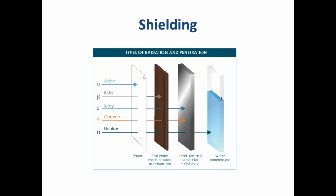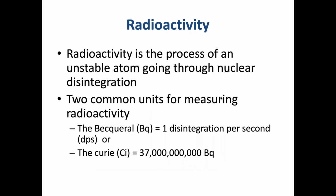Okay, and here's an example of various kinds of shielding. And again, the shielding may be specific to the kind of radiation that you're trying to control. Okay, we have two basic measurements for how active a radioactive process is. Both of them involve just counting the number of disintegrations occurring per second. That's the becquerel, which is 1 disintegration per second.